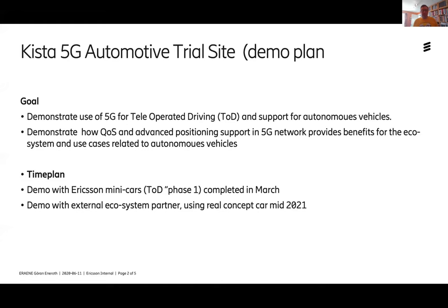So what we are trying to do in 2021 then is to demonstrate 5G for teleoperating driving. And here we're taking the learnings we have with the mini cars that we together developed, based on the same software, like the NVIDIA Jetson. But we also will test a lot of quality of service and advanced positioning services. And here then we need ecosystem partners so we can do more relevant use cases.